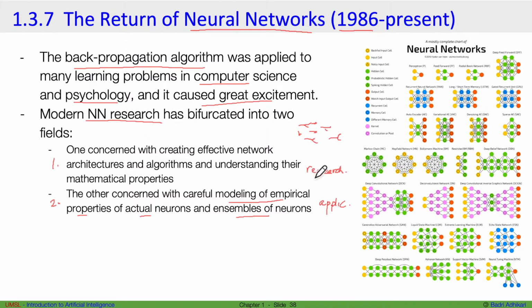The reason this research is important is that today there are various ways in which neurons can be connected. For example, if we simply have one neuron, this will be a perceptron. If we add hidden layers, that becomes a feed-forward neural network. If we have many hidden layers, that becomes a deep feed-forward neural network. If we have recurrent connections, that becomes an RNN. We have long short-term memory, GRUs. We have restricted Boltzmann machines. We have Markov chains, deep belief networks, and we have GANs. We have many varieties of neural networks right now. So it is important to continue this area of research and see what works and what doesn't.